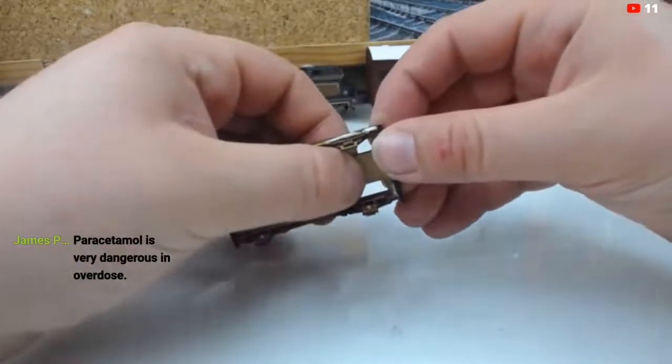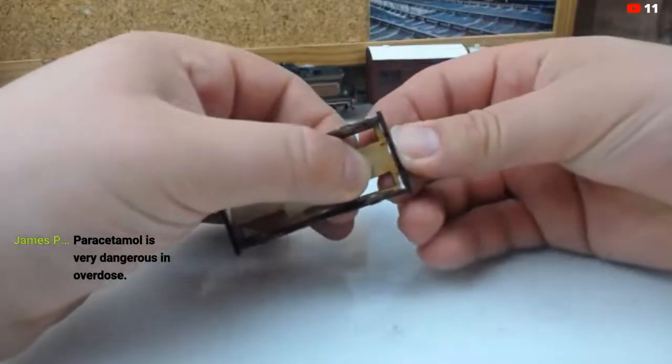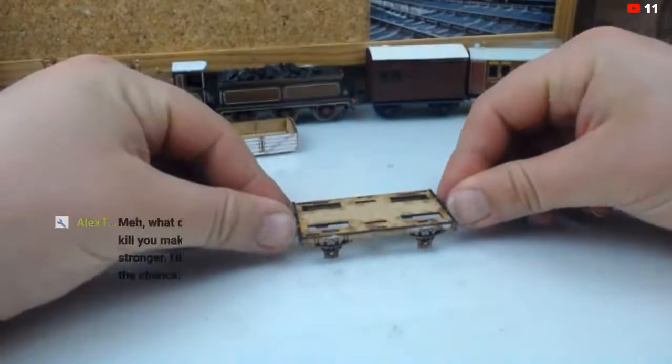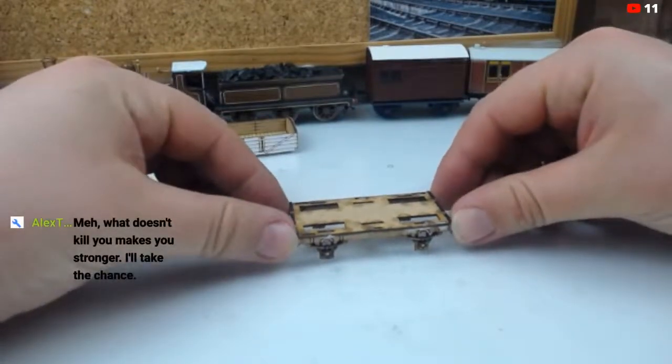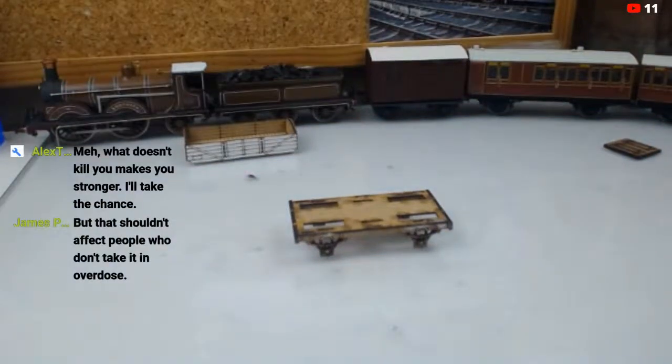I also managed to fit bearings to them so it rolls as well as one of Lineside's kits. Excellent. Those kits are great with bearings and metal wheels. I do agree. I've got some Brighton bashed kits using those, and they do run well.